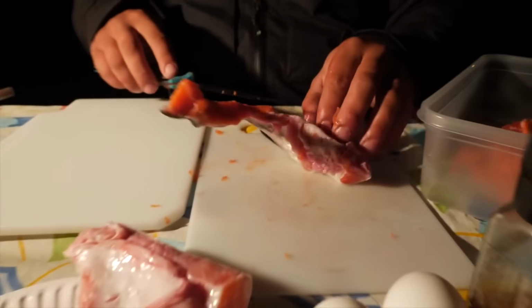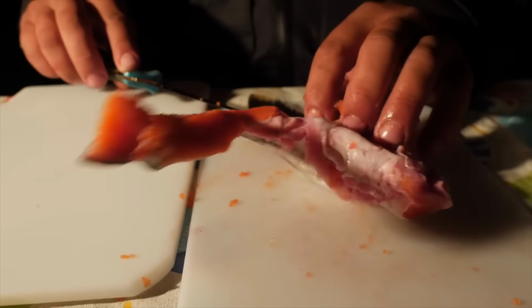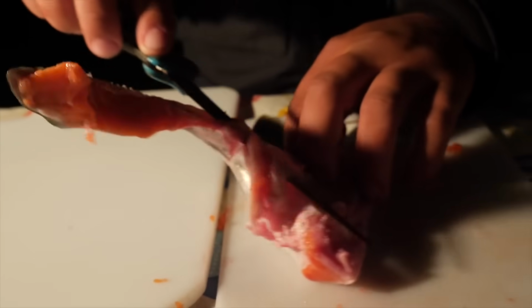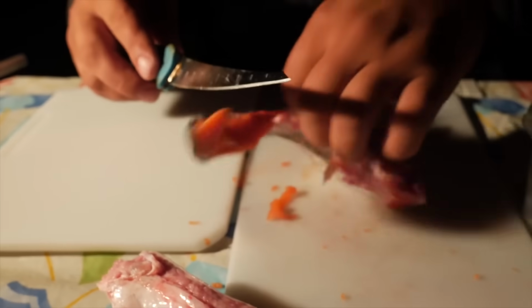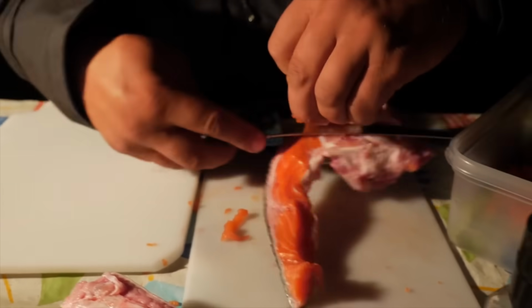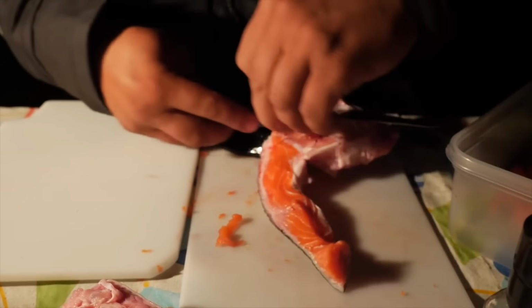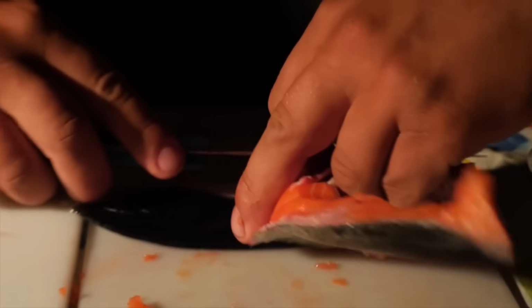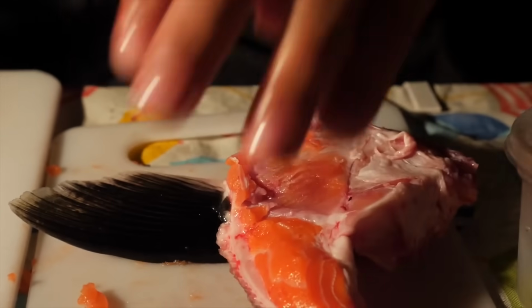Okay, so these collars are pretty neat, you guys. There's actually a lot of meat on here that a lot of people don't ever get to. And it's got the most nutrients. Exactly, the highest fat content. It has a ton of flavor, and it's just good for you as well. This probably has the most omega-3s in these collars and in the back or in the shoulders of any other part of the body.